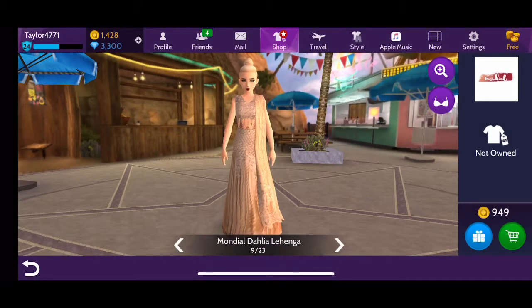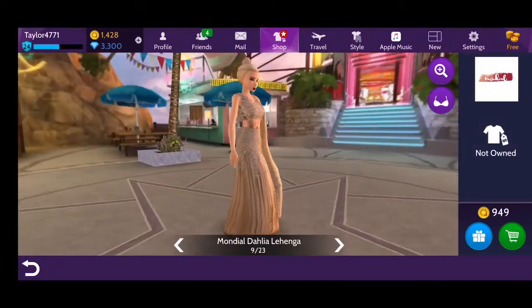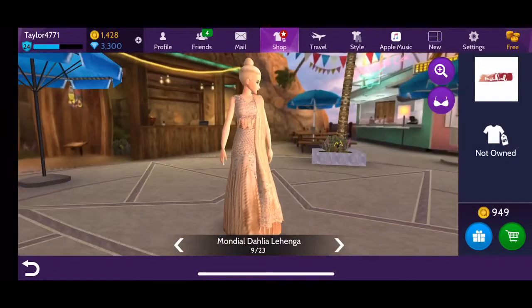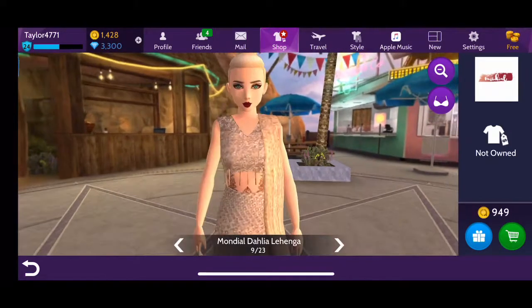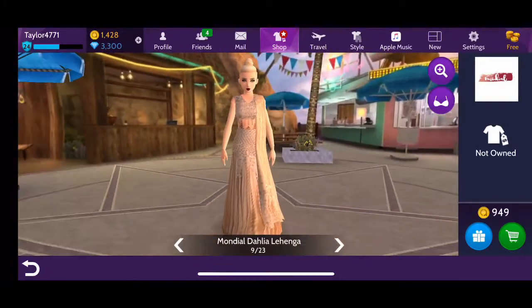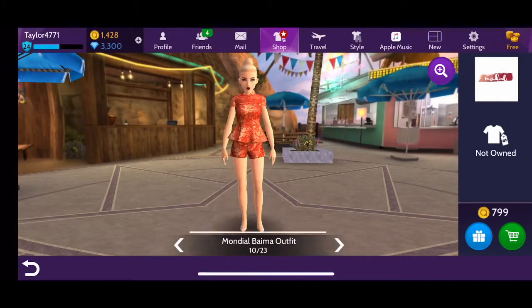So anyway, let's move on. Dahlia. I hate this word, the hang. I don't know how to say it. This one I do like a bit more because I like the colour. I like the bits that hang down. I think it's cute. So I definitely like this one a bit more.